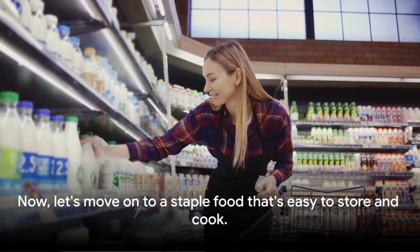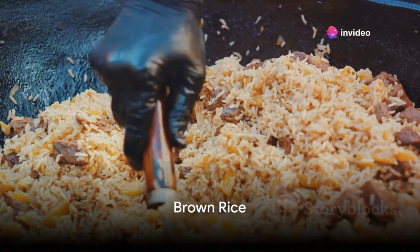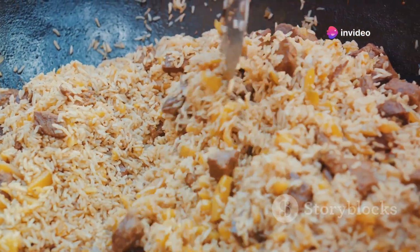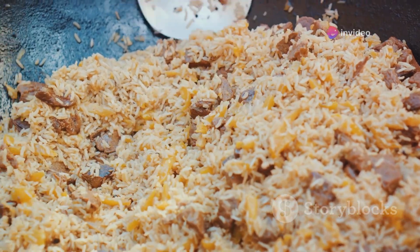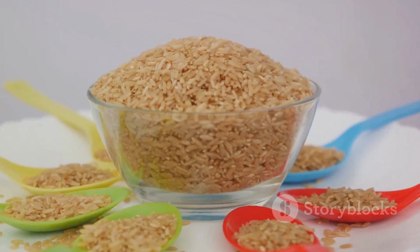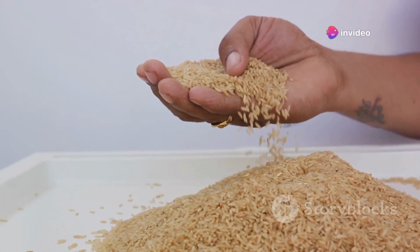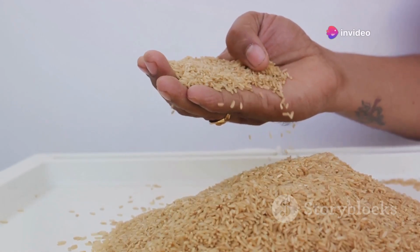Now let's move on to a staple food that's easy to store and cook. Brown rice, a great source of fiber and easy to cook. Now to the uninitiated, brown rice might seem like just another side dish. However, it's so much more than that. This humble grain is a powerhouse of nutrition and versatility. It's packed with dietary fiber, vitamins, and essential minerals like selenium and magnesium.